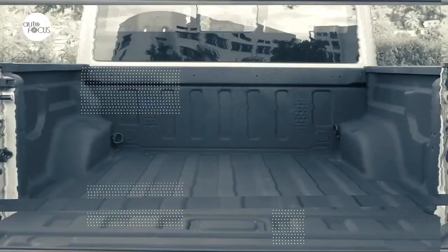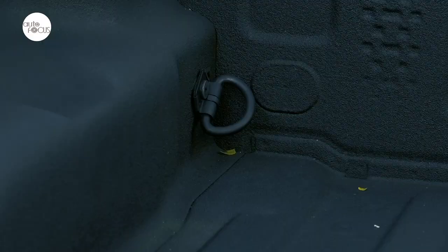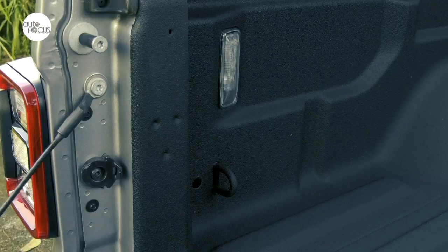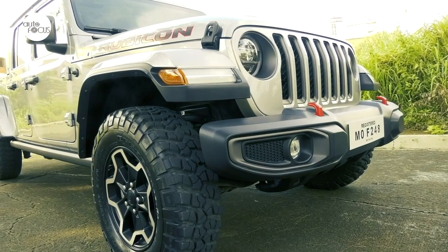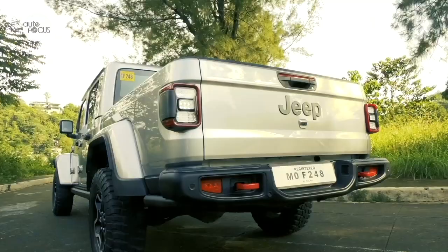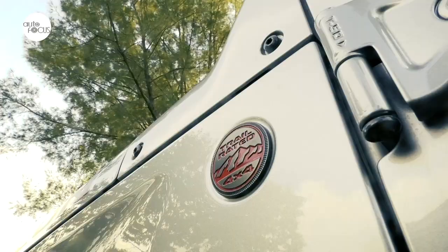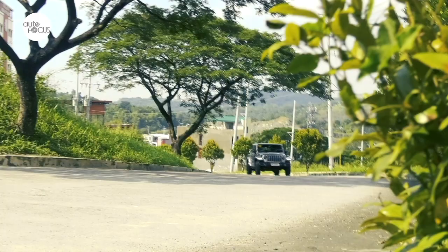The cargo bed is spacious and can accommodate everything from bikes, surfboards, gear, and equipment for enjoying the outdoors. The cargo bed features Mopar spray-in bed liner and cargo tie-down hooks, clearly showing that it is meant for off-road trails. The Jeep Gladiator comes with skid plates and shields for the fuel tank, the transmission, and the transfer case. The Overland and Trail Rated badges are just not ornaments.